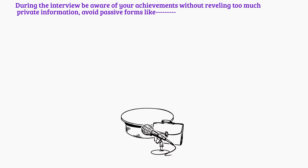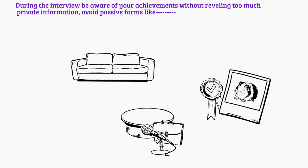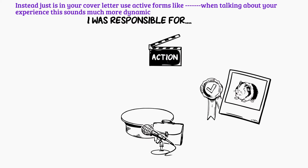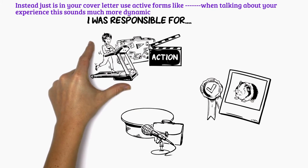During the interview, be aware of your achievements without revealing too much private information. Avoid passive verb forms like "I was given responsibility for." Instead, just as in your cover letter, use active verb forms like "I was responsible for" when talking about your experience. This sounds much more dynamic.